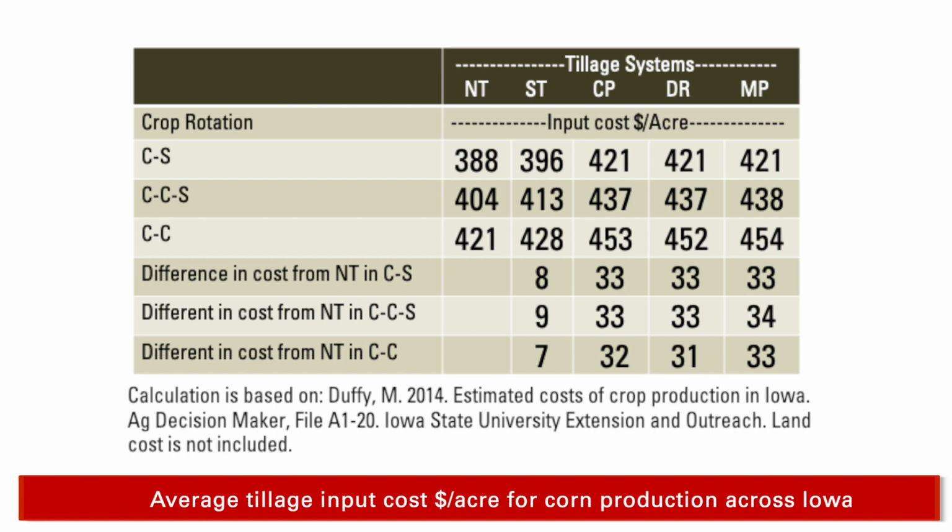At the bottom of the chart, it just shows you the difference between tillage systems. So for example, if we go from a no-till system to a strip till system, we're going to see an $8 value in input costs change simply from the standpoint that it's going to take a little more horsepower and probably a little bit more diesel costs, with strip till having a greater diesel input cost.